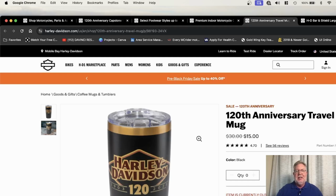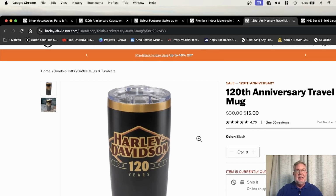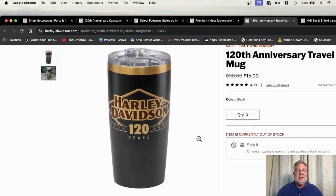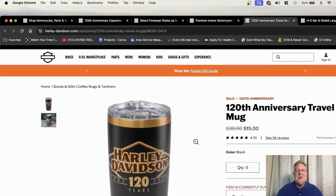Here's kind of a stocking stuffer type thing, or just something nice to have. 120th anniversary travel mug. This is, you know, who couldn't use another mug, right? So this just celebrates the 120th anniversary.